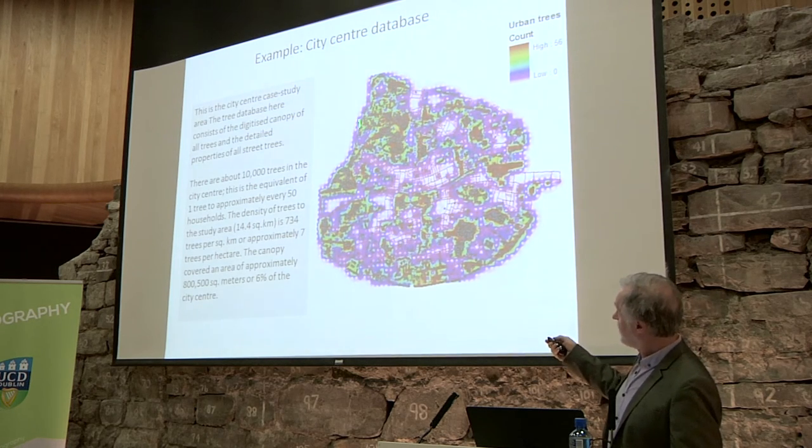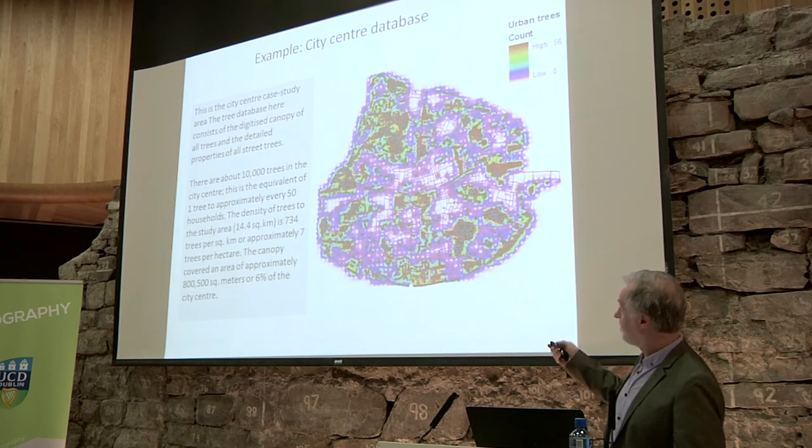It'll be interesting to see what happens with the development of the campus of DIT, sorry, in Grange Gorman, because that comes out as a very green area in existing maps.